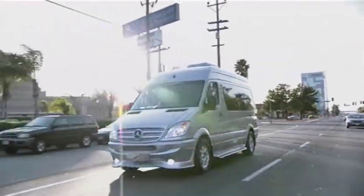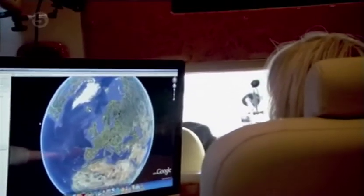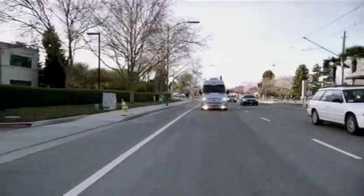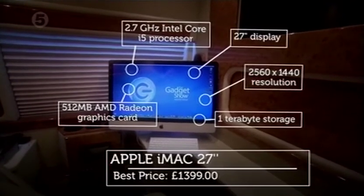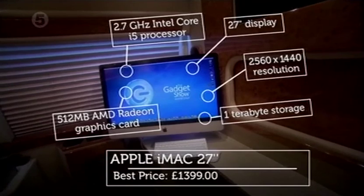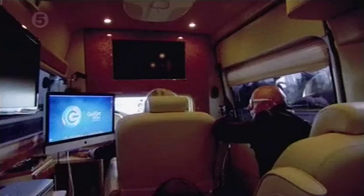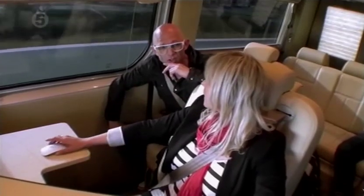So, with little more than a hunch that the Sony had been pretty fast, we moved on to our next contender, the 27-inch iMac. And that, of course, meant moving on to Apple HQ. So you're looking at a 2.7 gigahertz Intel i5 processor. It's also got 4 gig of RAM, and it has 2 Thunderbolt ports. It's 2 times faster than USB 3, which is the fastest port that we've seen on the Sony so far. As quick as USB 3?